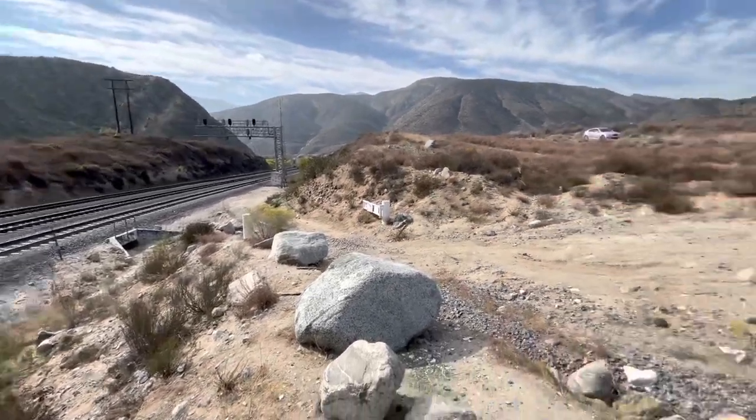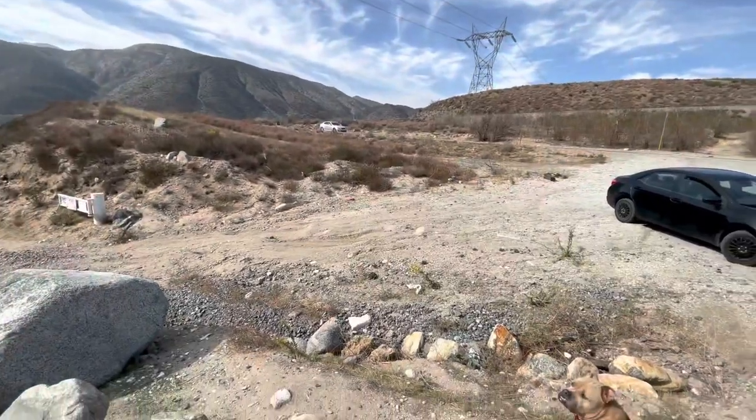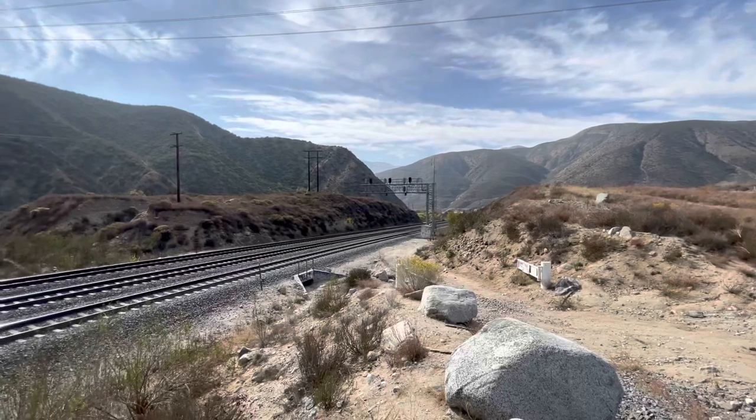Buddy's always got my back. There's been a car parked on the road up here watching me. So he's been watching them. I love my boy.